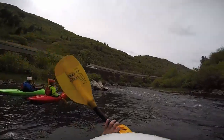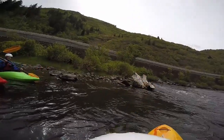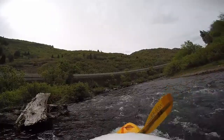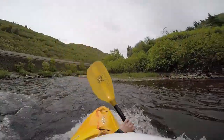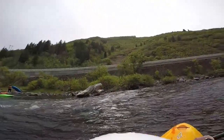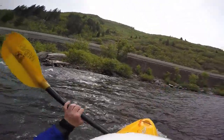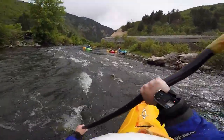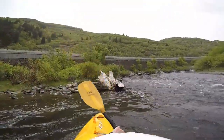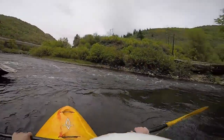So the higher you paddle up on the other side, the easier it's going to be to get back into this eddy. So just a little bit further up. Come into the eddy up here at the top.